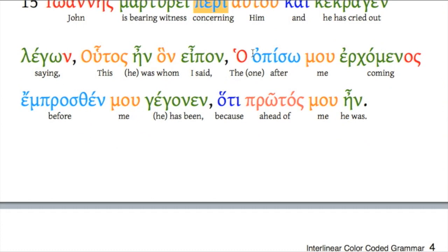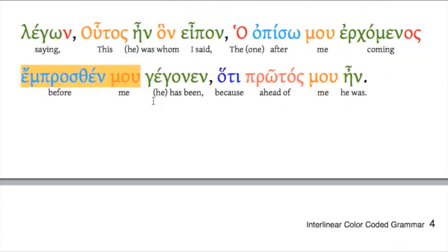Here's a not very common preposition, opiso here, and emprosthen. These are two prepositions that you won't see that much, but in John 1, it just so happens we see them a lot. Opiso is after, emprosthen is before. Notice again, there's always an object. After me, before me. Keep going.